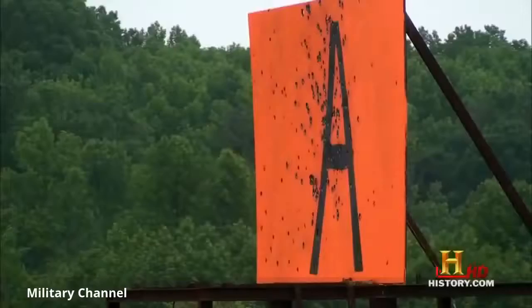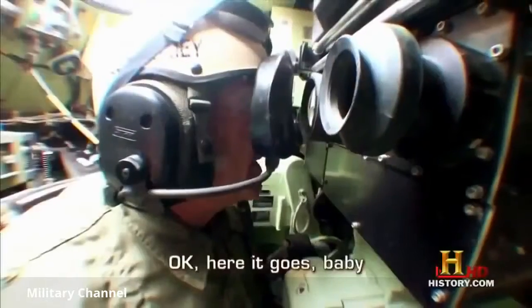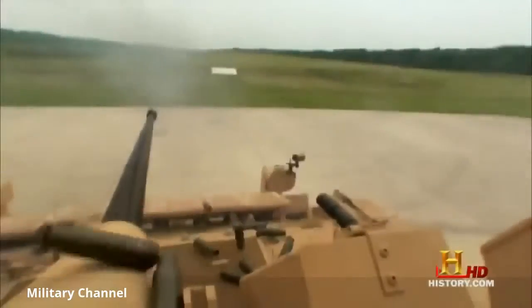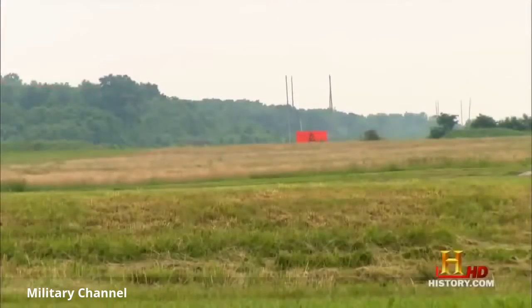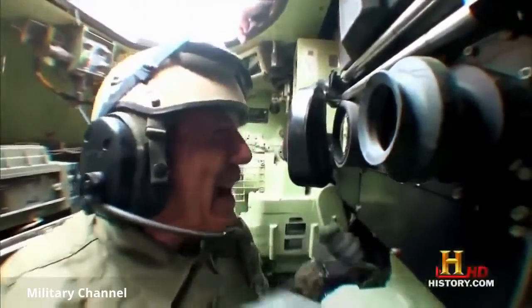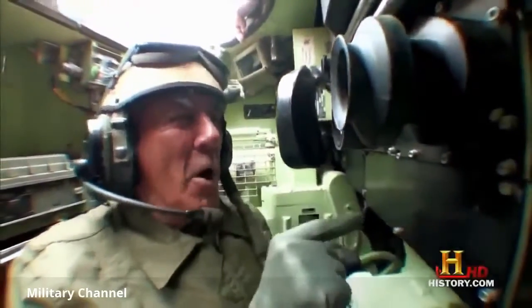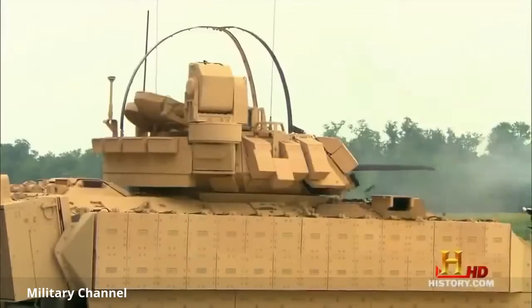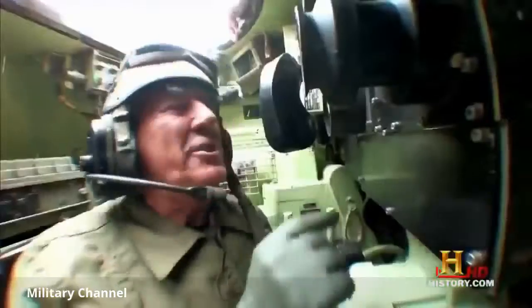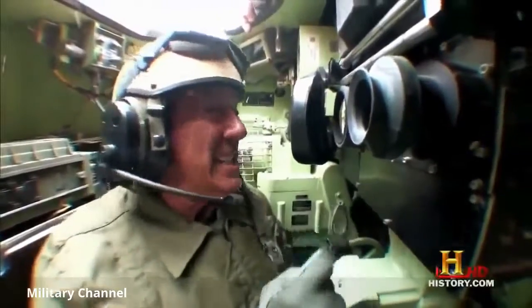Now imagine this 2-inch steel plate is the side of an Iraqi tank. Okay, here goes, baby. I bet it's no match for a 25mm chain gun. Yeah, that's what I'm talking about. Dead target, bad boy. And with digital zoom control, it is deadly accurate. See for yourself. Yeah, that target won't come around bothering anybody ever again. That target is dead meat, no question about it.